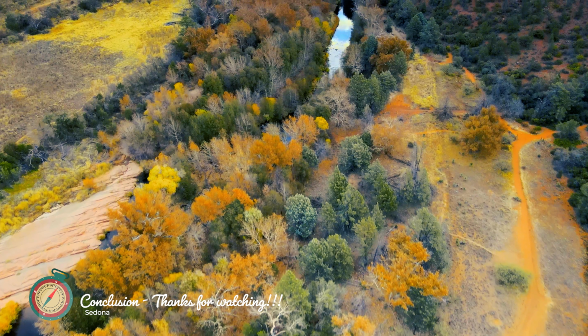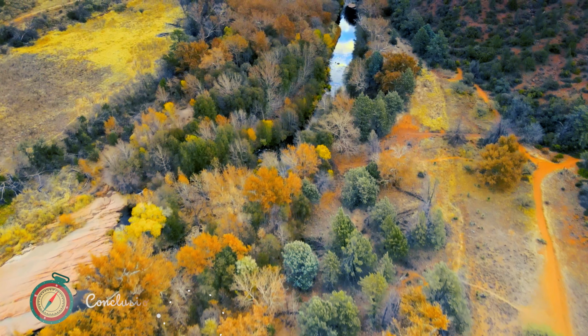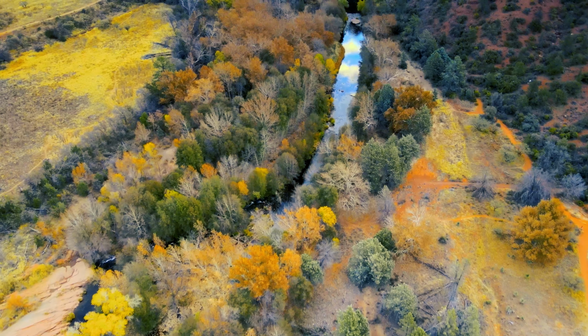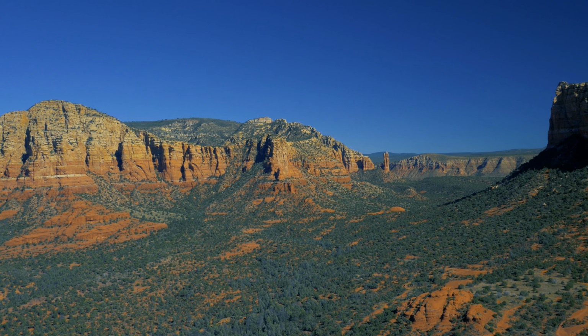That concludes our list of the 7 best things to do while visiting Sedona. I hope that you have been inspired to visit this beautiful place and experience the magic for yourself.